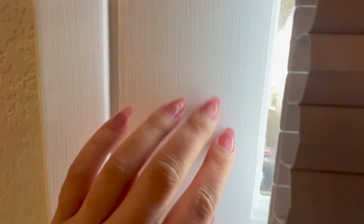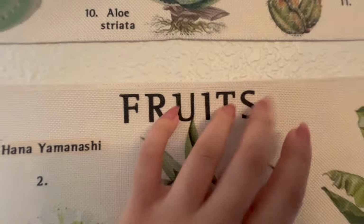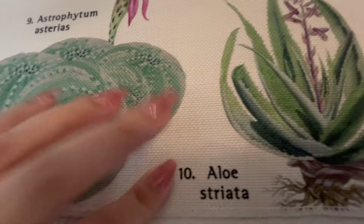We have some more of those same blinds over here. Here's the door that we have out to our porch. And we'll skip over these paintings. This one is F-R-U-I-T-S. Fruits. And this one is cactus. And succulents.